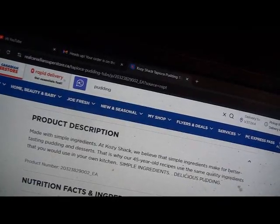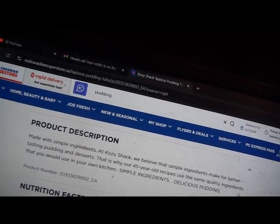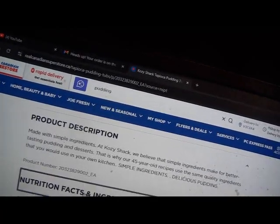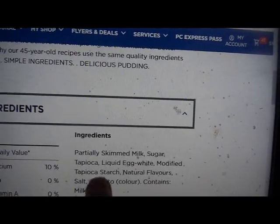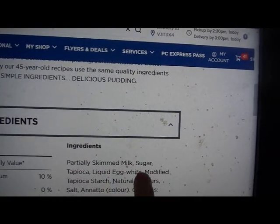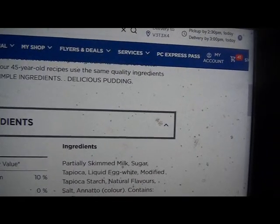Nutritional facts. Right, the more I can keep the ingredients to the bare bones in terms of fewer preservatives, the happier I am for Amari. Okay, so a half cup, we're looking at, again, 130 calories, so I suppose that's not so bad. Partially skimmed milk, sugar, tapioca liquid, egg white, modified tapioca starch, natural flavors, salt.